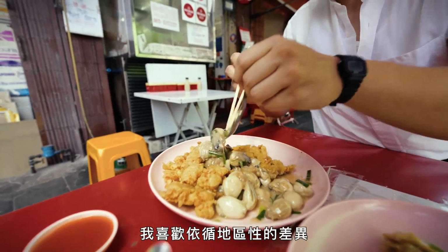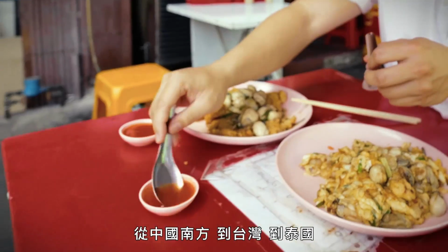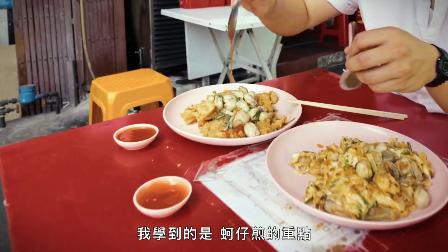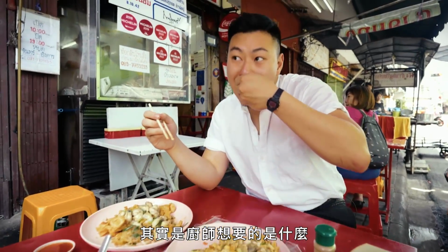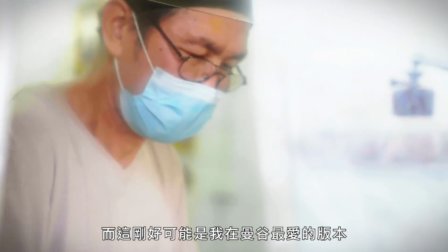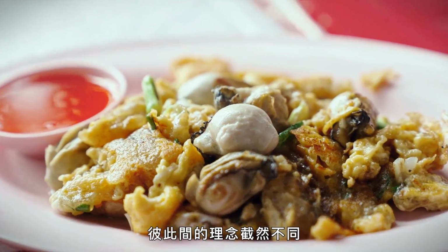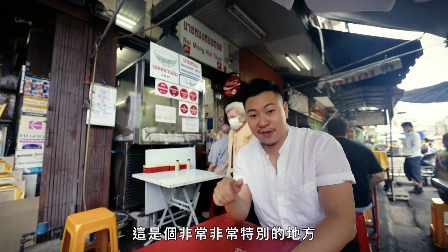I love following the regional differences from southern China to Taiwan to Thailand. What I've learned is that oyster omelets are really about what the chef wants. It's always an expression of their style. This so happens to be maybe my favorite version in Bangkok. The two versions that he offers are so different from each other in philosophy. It's a very, very special place.